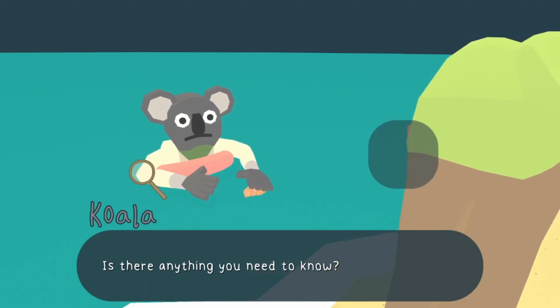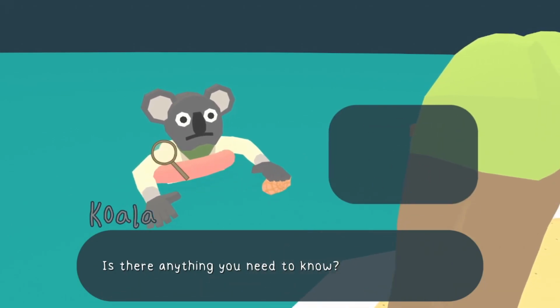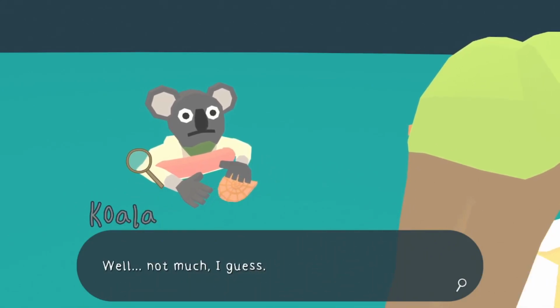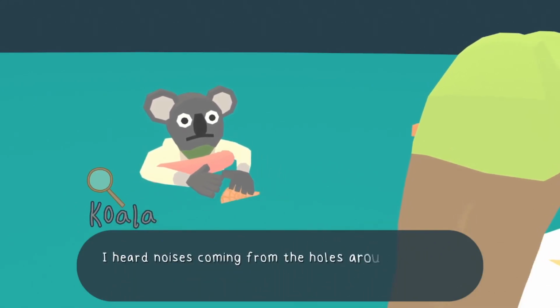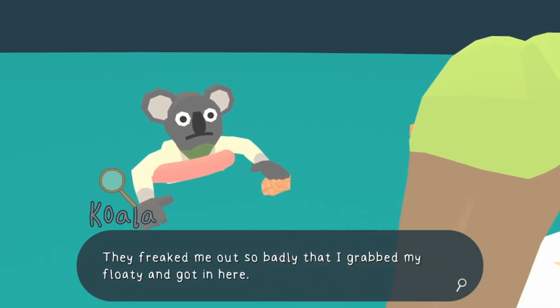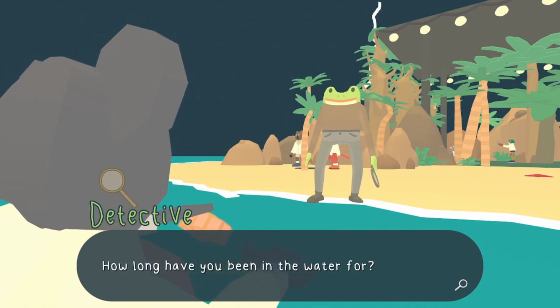Is there anything you need to know? The ghost. What can you tell me about the ghost? Well, not much, I guess. I heard noises coming from the holes around the island. They freaked me out so badly that I grabbed my floaty and got in here. How long have you been in the water for?